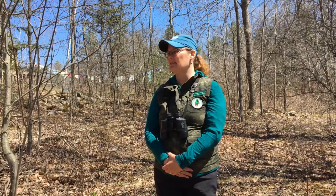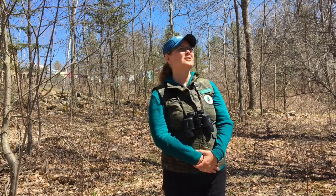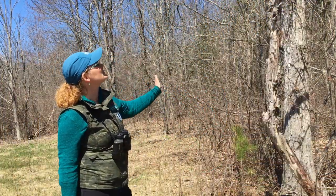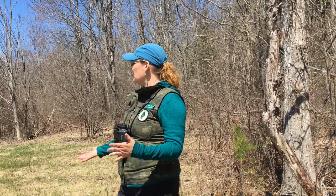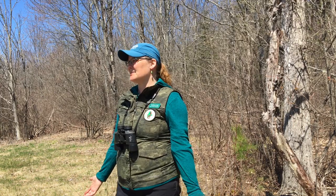When you start down a trail, move slowly and quietly. Look around in every direction. Don't forget about up, so you don't miss soaring eagles or hawks. Edges between ecosystems, like where this forest ends and this meadow begins, are often good places to spot birds. So when you come to a transition or an ecotone, take a minute to look around and listen.